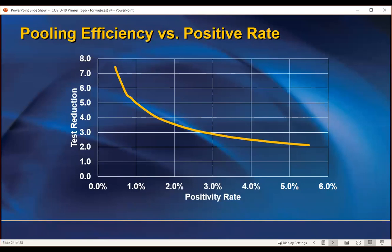Now, what are the problems with this? Well, labs are saying, gosh, this is going to cause us a lot of manual intervention. If you have a highly automated instrument, you'd like for it to just do it by itself.